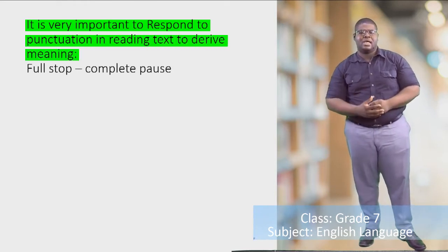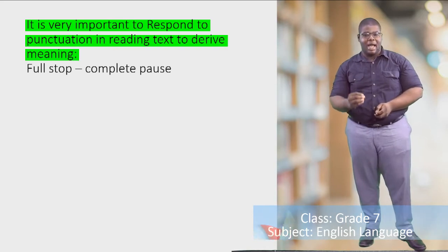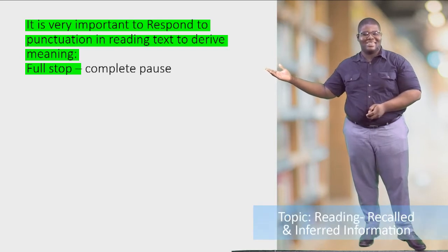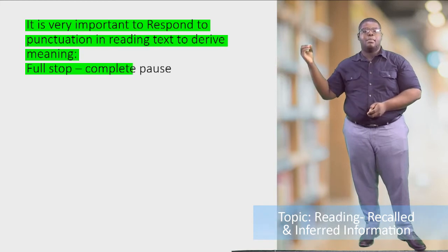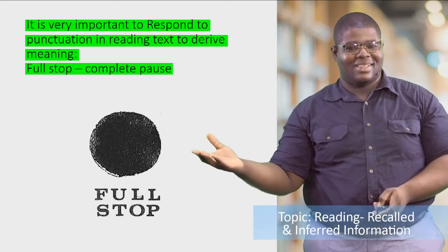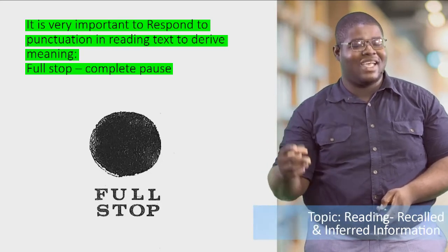Now, when you read a text, think about it. Do you just read through everything without stopping? Or do you stop at the various punctuation marks and do what's necessary? Now, let's look. When we come to the full stop, also known as the what? Period. Good. We should have a complete pause. Right? Not a long pause, but a complete pause. And we have our full stop right here. Also known as the what? Period. Also known as the period.